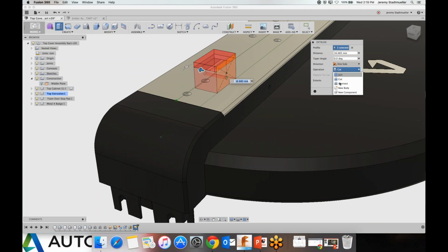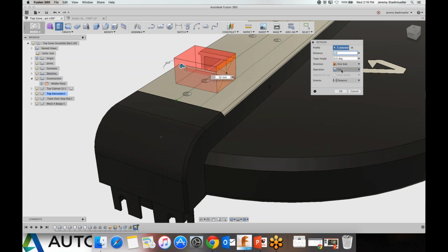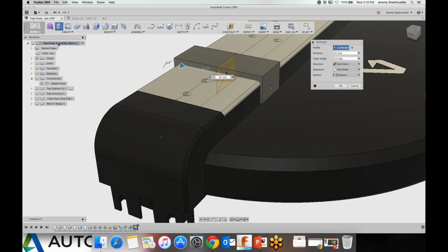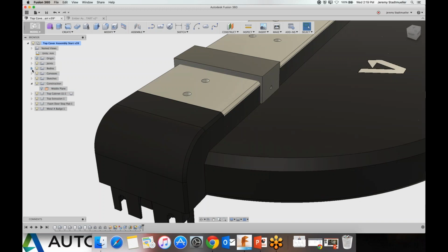What if I say, I don't want to cut, let's make this, say, 32 millimeters, and I want this to be symmetric, and I want it to be a new body instead of a cut. Watch my tree on the left-hand side. Watch my browser. New body, boom. Top cover now becomes the top-level assembly, and I've started creating a new body or piece of geometry in the assembly. As soon as I hit OK, a new folder is created saying, hey, this top-level assembly has a body in it, as well as a sketch.